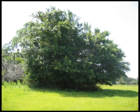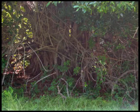This is a strangler fig that has grown up around another tree. Is its host still alive? Walk all around it and get up close. See if you can identify its host. Use whatever evidence you can find to describe the growing habits of the strangler fig. Are there any figs on it?